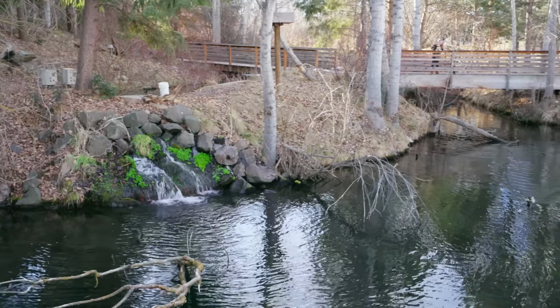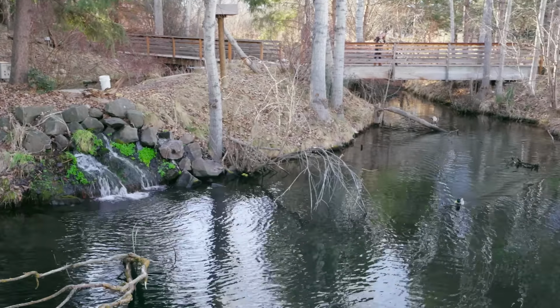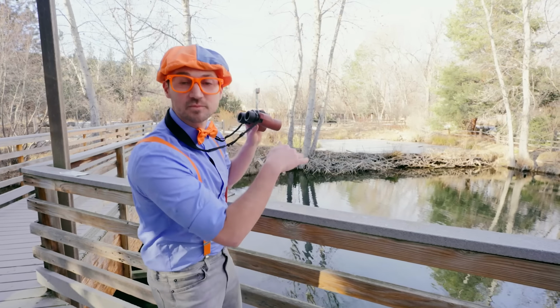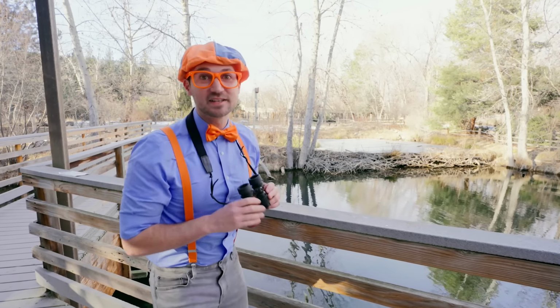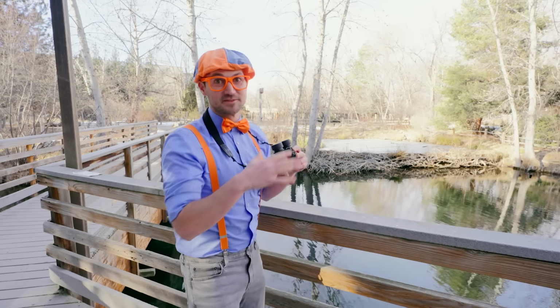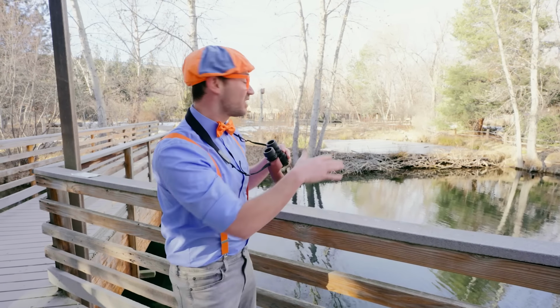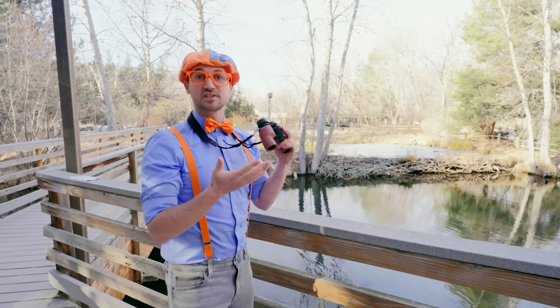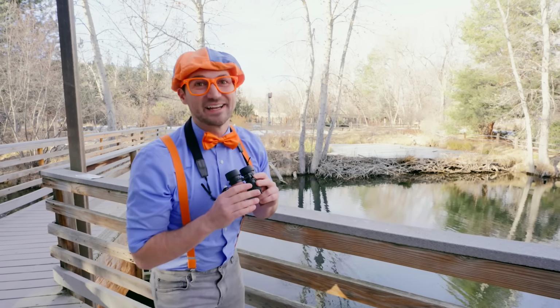Ooh, looks like a lot of water around here. Whoa, look over there! Do you see that? It looks like a dam. I can tell because there's some water down below, and then there's some water up above. I bet some beavers built that dam. Beavers love to build dams with all those logs and mud and leaves and branches. And then they go underneath and dig some stuff out and make what's called a lodge, basically like a home.